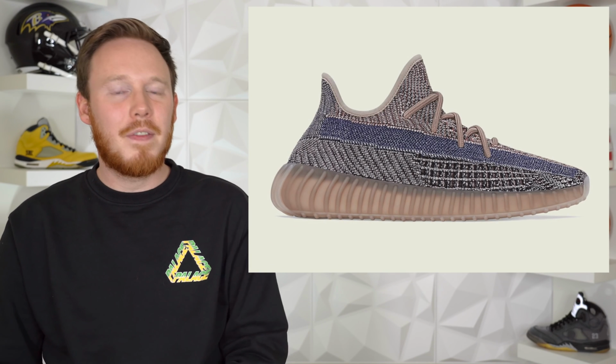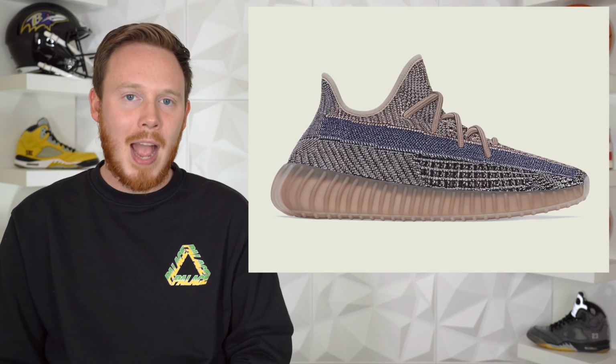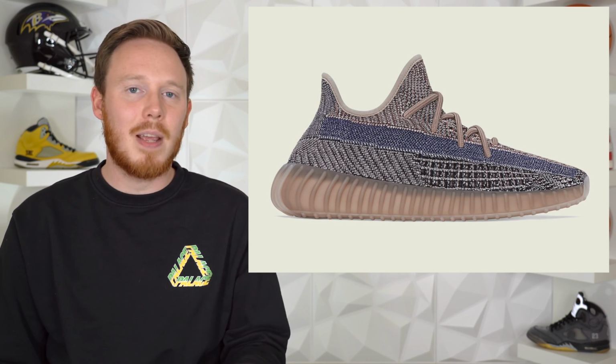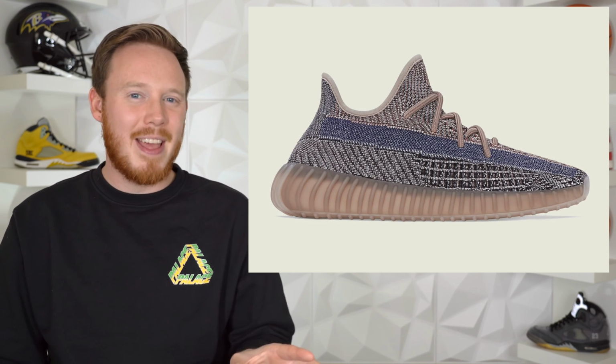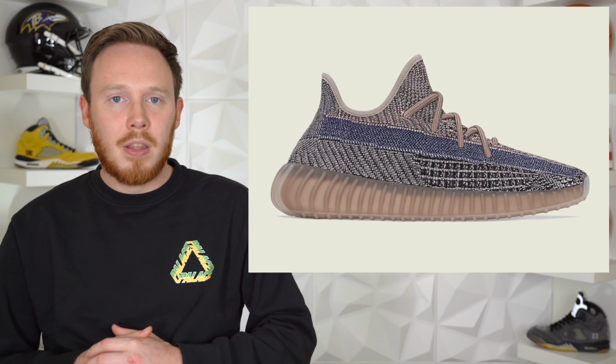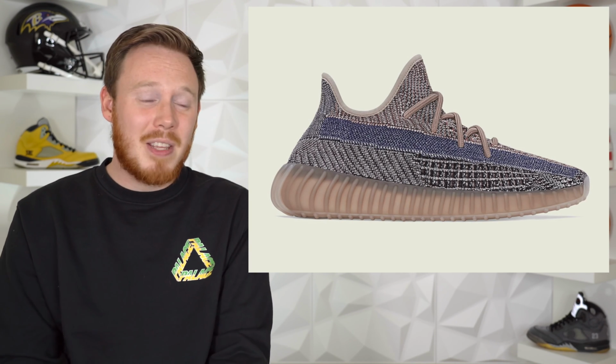This Yeezy Boost 350 V2 comes in a very dark brown or dark mocha colored Primeknit upper, accented by a dark navy side stripe. The midsole and outsole of the shoe come in a much lighter shade of brown that borders on tan. And overall, it's definitely an understated 350 V2, even though it has that sort of hit of blue on the side. Personally, I'm not a huge fan of this colorway.